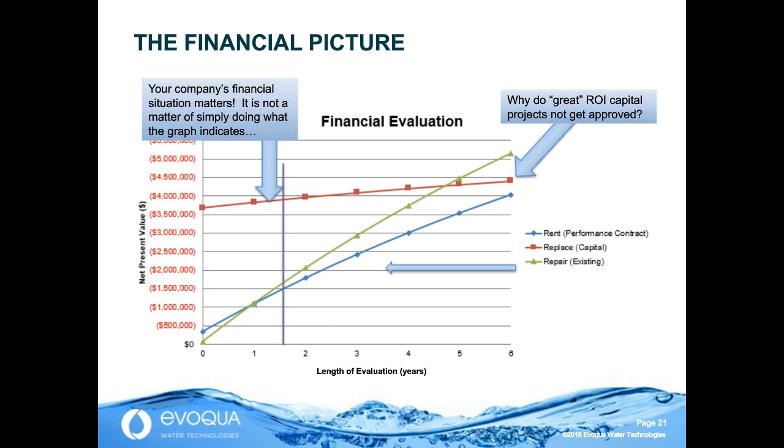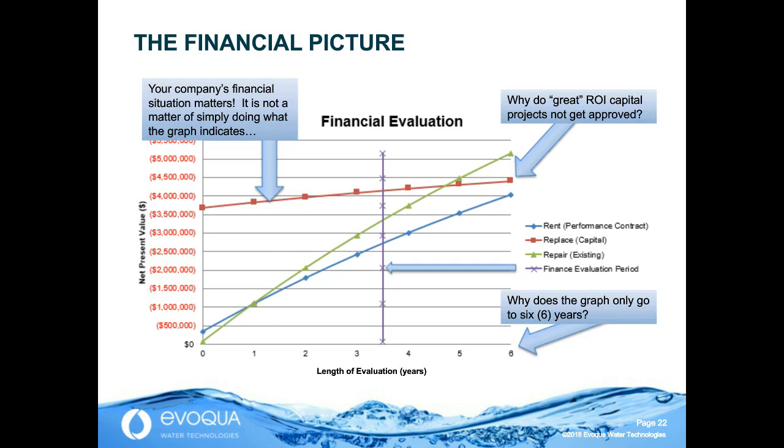So I mentioned this return on investment thing, how I feel like that's a bit of a misnomer, right? And this relates to why the graph only goes to 6 years. I'd actually make the argument the graph should only go as far as your company's financial evaluation period. If your company evaluates at 3.5 years, there's no reason to evaluate further out. You're evaluating at 3.5 years and less. No reason to go any further out.